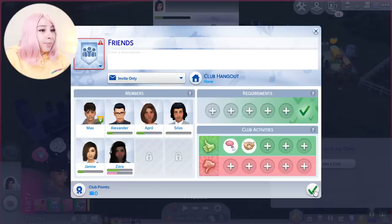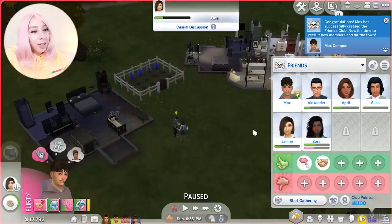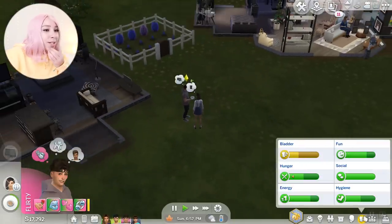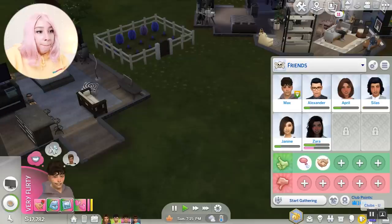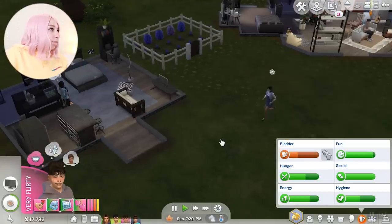Yeah, I like that. Oh, they need an emblem. Oh no, let's just do the skull and crossbones. Whatever, doesn't really matter. Yay, you have formed a club! Woohoo! Let's start a gathering. Bam. And they're on their way. All right, awesome, awesome, awesome.